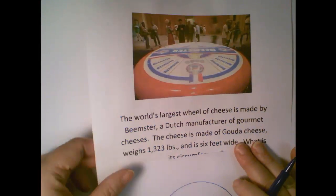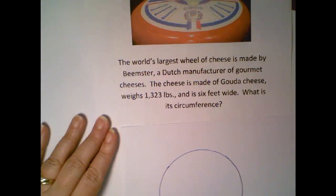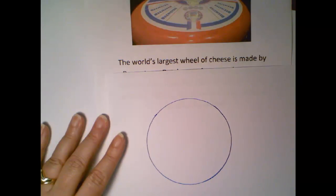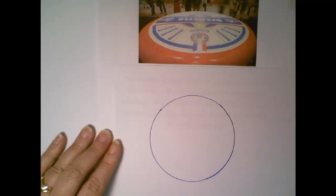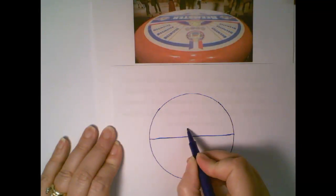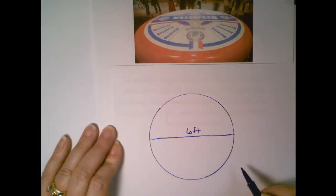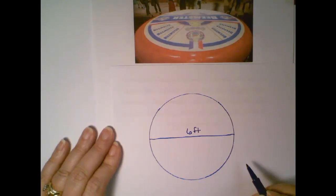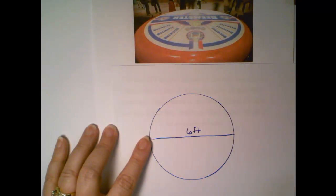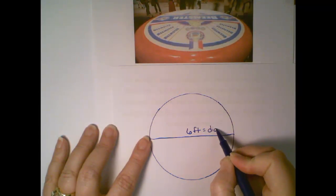Okay, so I've got a picture here of a circle. Let me move it up a little bit so you can see the circle. And there's the circle. And we know from my problem that the circle of cheese is 6 feet wide. Now, that makes this a diameter. A diameter goes from one end all the way across to the other side of a circle at the widest point, no matter which way I turn it. So this is a diameter.